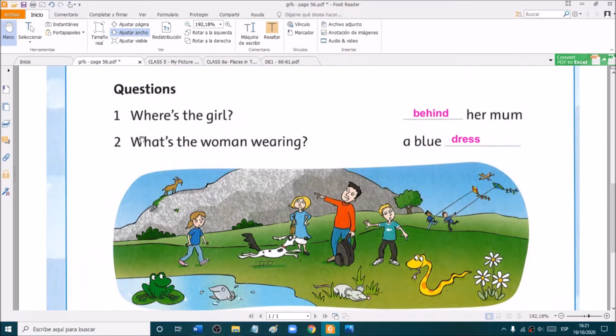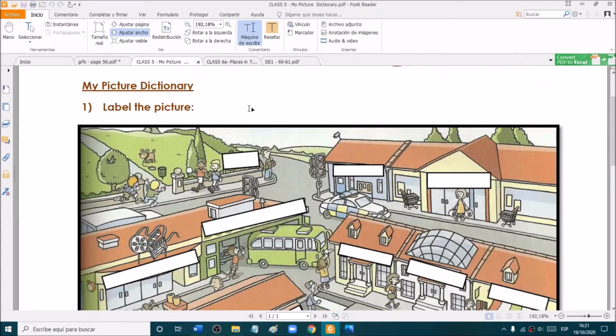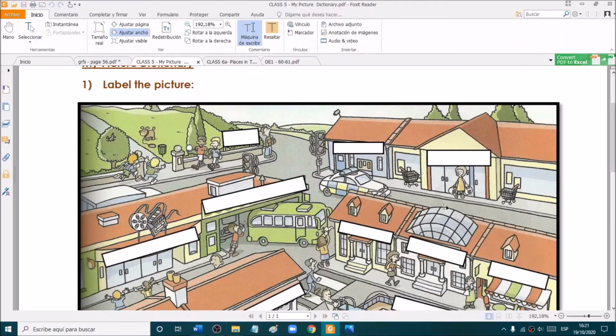Excellent. Okay, and now we are going to check last class homework. First we are going to check the handout, and with your teacher in Zoom, you are going to check who did and who didn't do the online practice. Okay, so label the picture. We had to write the names of these places.